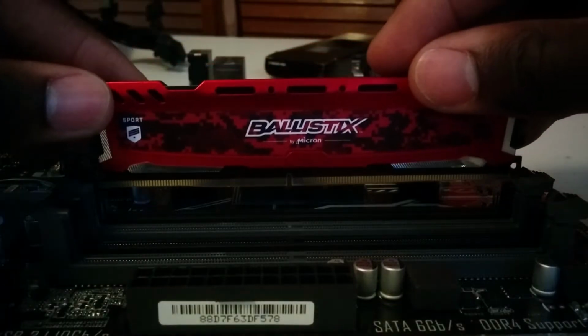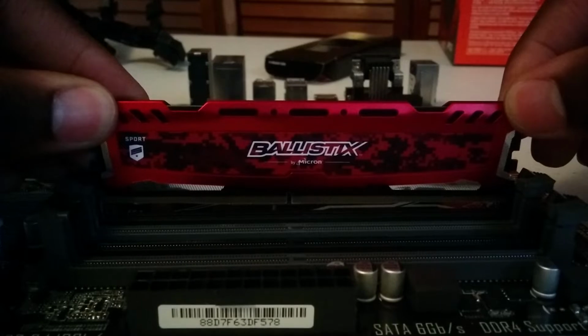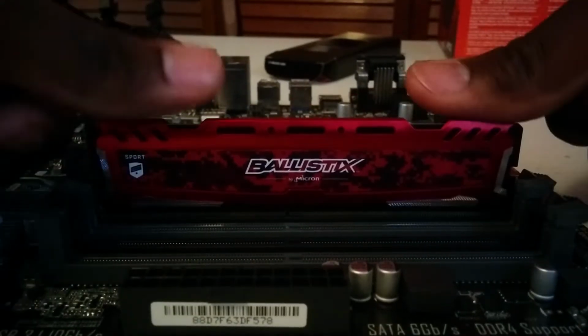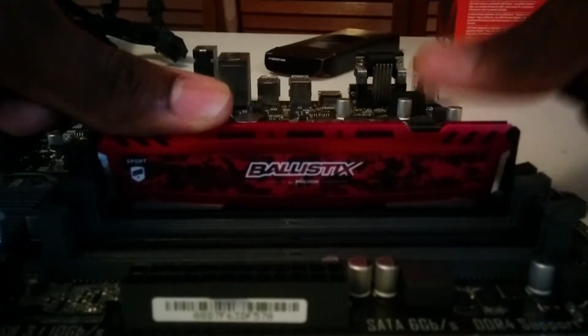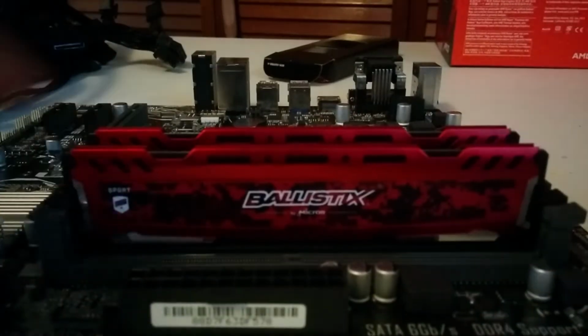After you've done that, with the little tab open, line up the stick with the slot. There should be a little notch in the middle that aligns with the slot. Put the memory stick in the slot and press on both sides until it snaps into place. Rinse and repeat on the other stick, and congratulations, you've just installed your memory. Now let's move on to the next step.